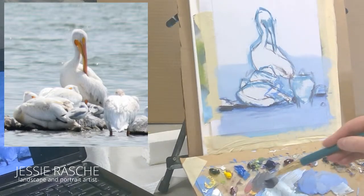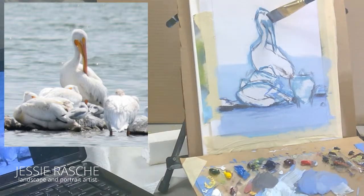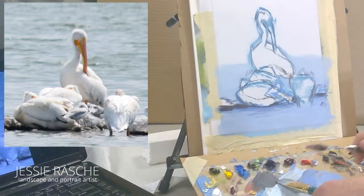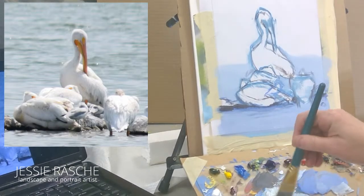So, and let me bring this down. And let's see. I'm gonna start getting that backwater in and then carve into this bird until it makes more sense. Okay.